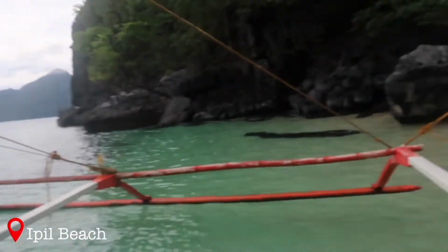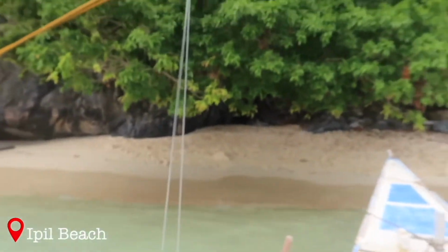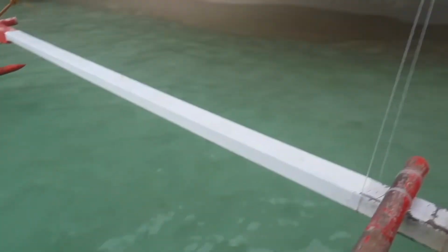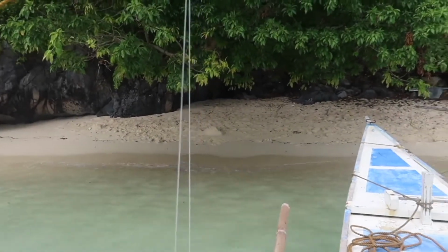We are here in Ipil Beach. This is actually a bonus trip for us because it's still early. And I think it's really beautiful. You just have a very short shoreline. The water is so clear and the sand is actually very fine.